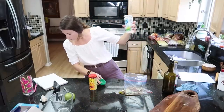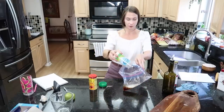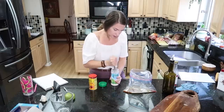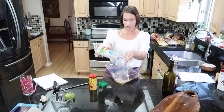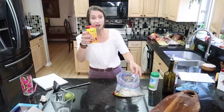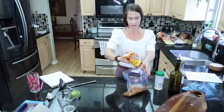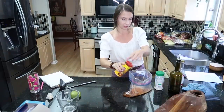Okay, how much of this? Probably 3 tablespoons of the ranch seasoning. That equals about 1 packet. Oh boy, it's getting a little dried up here. Gotta go all Jason on it. All right, just a little bit, 3 tablespoons or so, maybe a little more. It is called Cool Ranch. And then some taco seasoning, however much you want to add. Just go until you don't feel like it anymore. Put it all in there.